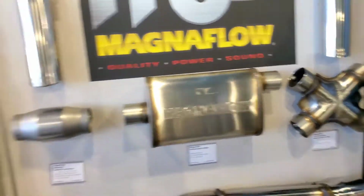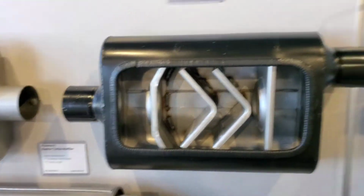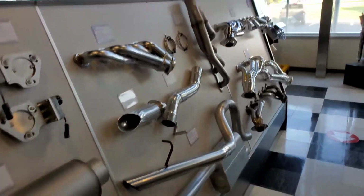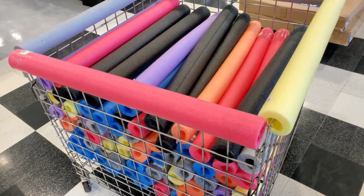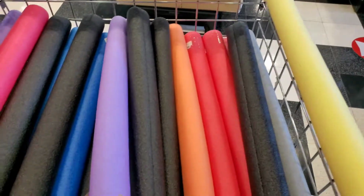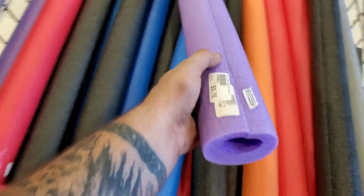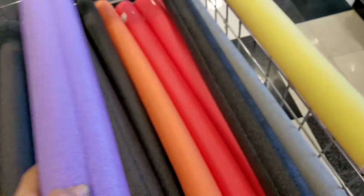Here you go, Salty. This is your section. Well, I don't think that's going to do very much baffling. Look at that. Got a big hole in the bottom of it. Why? Oh, roll cage. Roll cage padding, otherwise known as pool noodles. Now you could either buy roll cage padding for $5.76 or go to Walmart and buy a pool noodle for, I don't know, nothing.